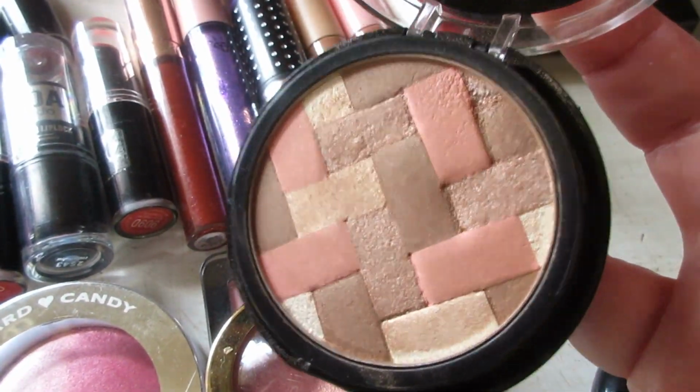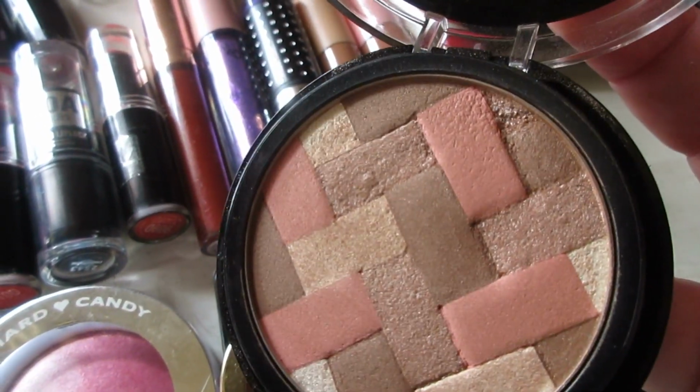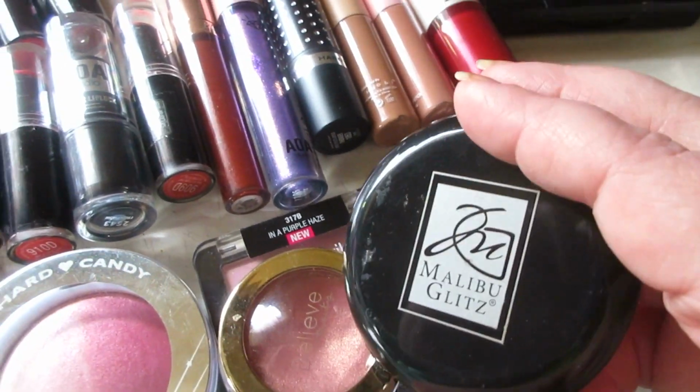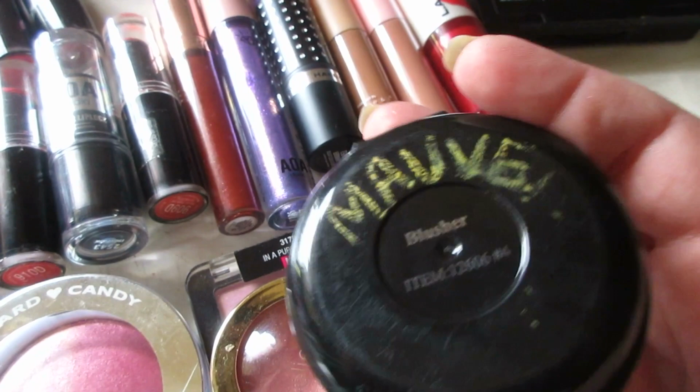And in the summer especially, I love bronzy cheeks, so you can see this is kind of dented in a little bit. I've used this quite a bit, but I don't use it anymore. Same thing with this Malibu Glitz Mauve.